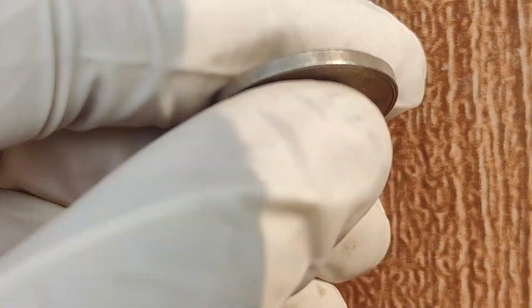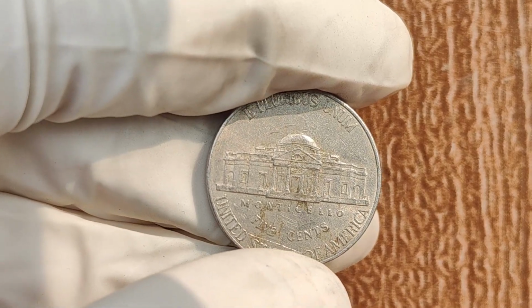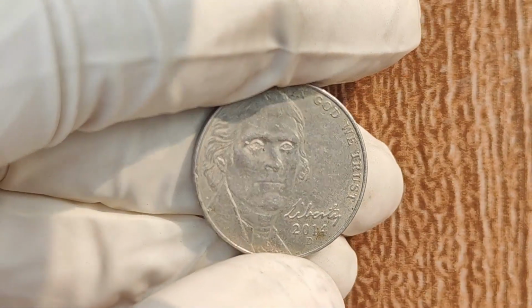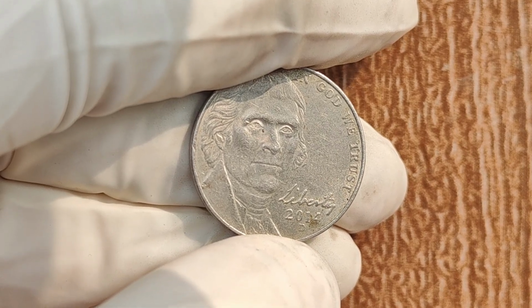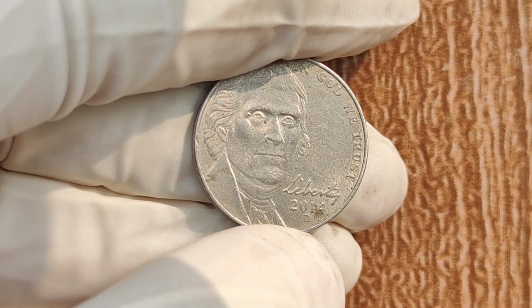Alright, first things first. We've all had that moment when we pull a coin out of our pocket, stare at it for a second, and think, could this be the one? Well, if you've got a 2014 D Jefferson nickel, let's just say it's worth more than a simple trip to the vending machine. Now, don't start running to your coin jar just yet, because we need to talk about what makes this nickel actually worth something.